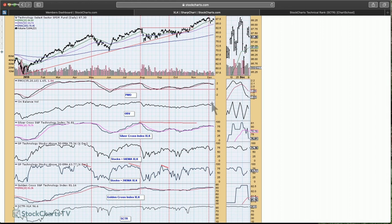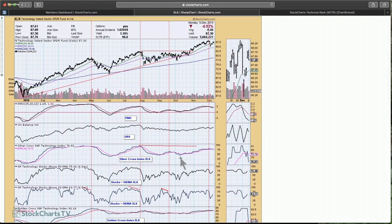But the thing is, the Golden Cross Index is still at 81, which is not as good as 90, but it certainly shows most of those stocks are still engaged in the uptrend. Absolutely. And we have a little over three quarters with their prices above their 50-day EMA. So still pretty healthy as far as sectors go.